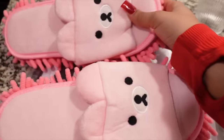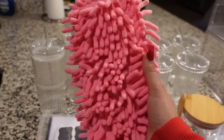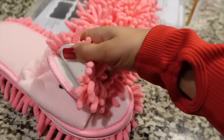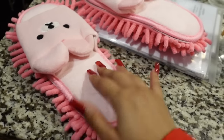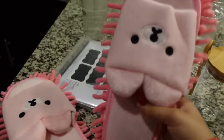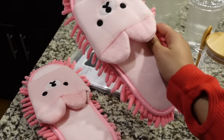So I picked up these little bear slippers for when I mop. They have these little microfiber duster bottoms, and you can take them off, they're Velcro. They actually came with a pair of no-show socks as well, but I probably won't use them. I've been seeing these all over TikTok and I thought they were super cute, so I picked those up.